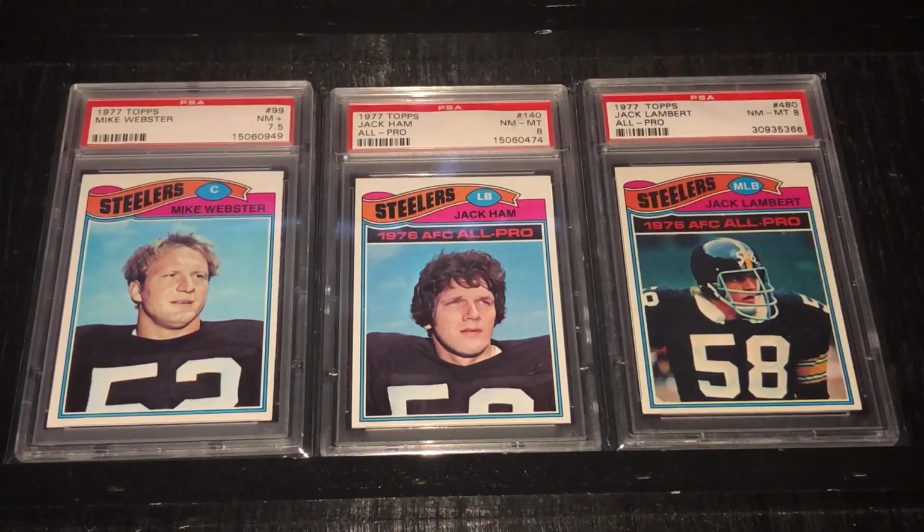There are so many great Steelers cards from this era. The Steelers, of course, were the elite team of the league, winning 4 Super Bowls in the decade. You've got here first Mike Webster, 9-time Pro Bowler. This is his rookie card. He was a center and a Hall of Famer. He was the anchor of the Steelers' offensive line, a superb run blocker, but was also great at anticipating the pass rush. Terry Bradshaw said Mike Webster was the guy the offense leaned on. He was our strength. What a compliment to receive.